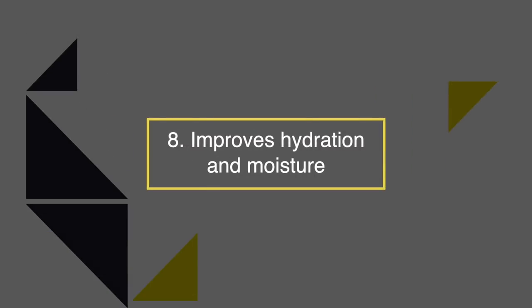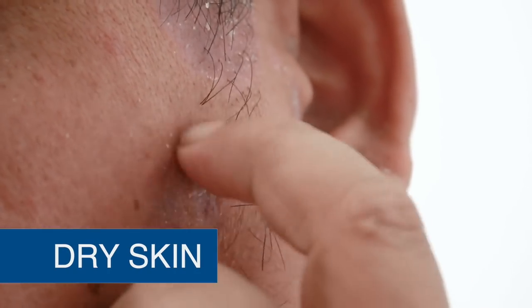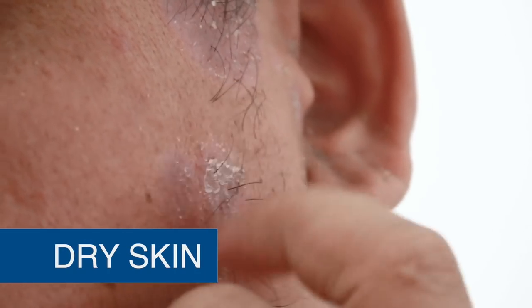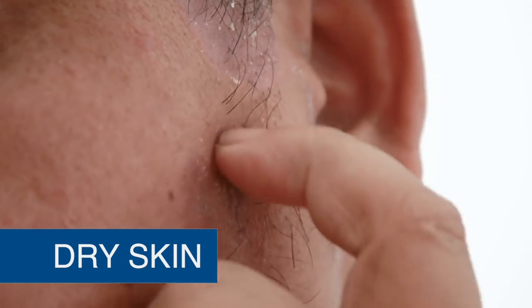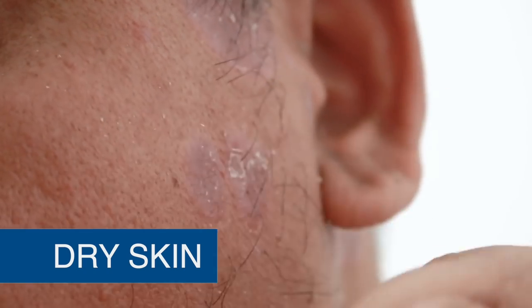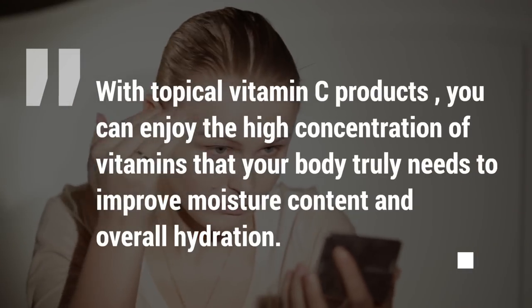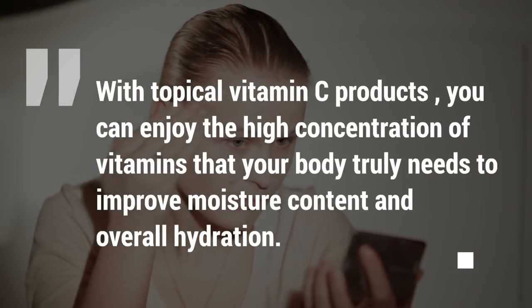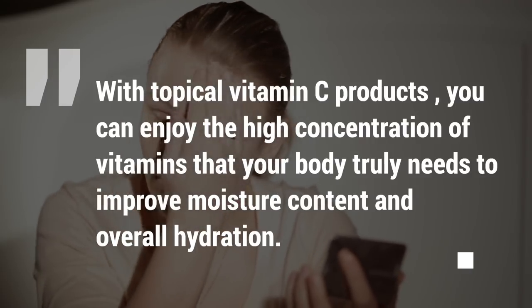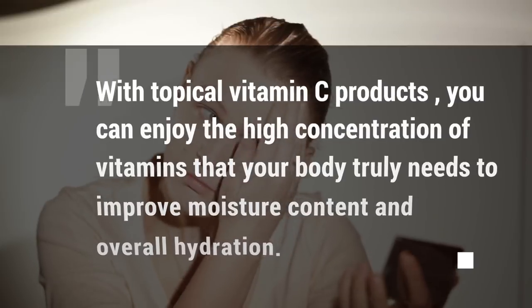Number 8, improve hydration and moisture. If you suffer from dry skin, vitamin C is a must. This is especially true if you've tried using moisturizers and creams in the past, only to find that your skin is still dry and flaky. With topical vitamin C products, you can enjoy the high concentration of the vitamins that your body truly needs to improve moisture content and overall hydration.